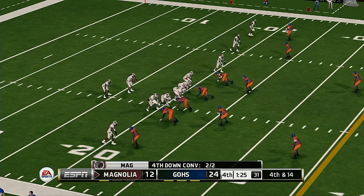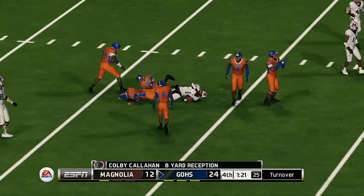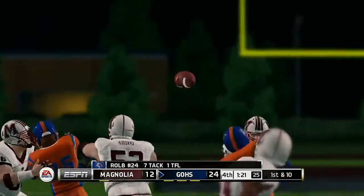In the shotgun and 5 wideouts. Throws a strike over the middle. Well, you can talk about offense all you want, and they were good today, but the defense was better. They come up with a play of the day, and that'll lead to the victory.